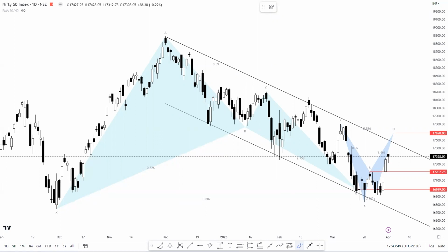So without any further ado, let's look at the technical angle starting with Nifty 50. So here on the daily chart, you can see that the index has registered a hanging man candlestick, which simply suggests that the bulls have been protecting the lower levels and we saw a good up move towards the end of the trading session. You can also observe how Nifty reversed from this harmonic reversal zone of 16,989, though we saw a lot of volatility at the lows, but it's the way of the markets.